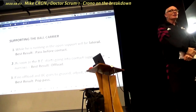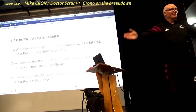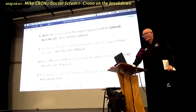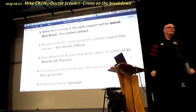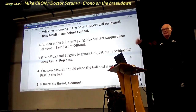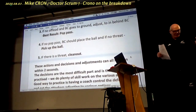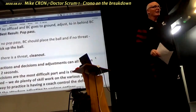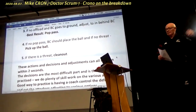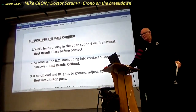Support me. So you'll change your line a wee bit. Waste of time you being out here because you're going to run past me when I go into contact. Is that okay? So then what you're after is you're looking for an offload and you're looking for a pop because you want to try and get the game going. Okay? And then if there's no pop and it's just a simple tackle, pick the ball up and go if there's no one else there, wouldn't you? If there are some people there, identify the threat and clean them out. So they're all the decisions that we have to do as a support player.